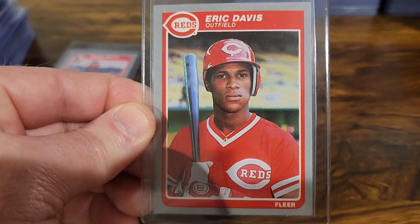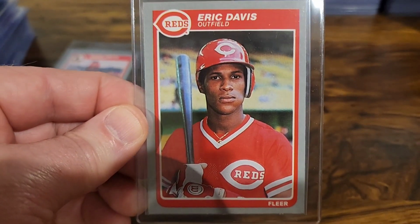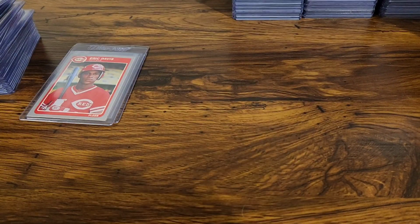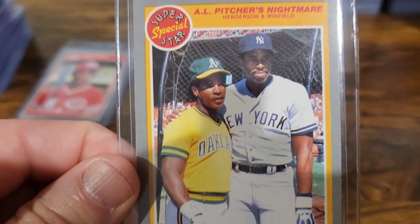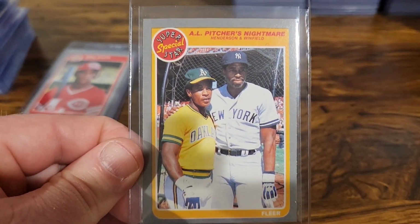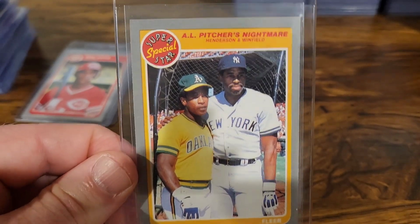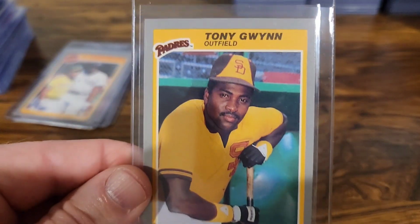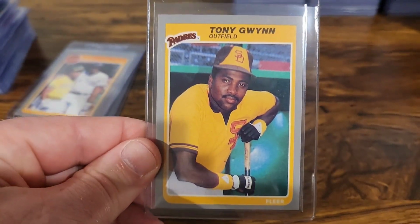Eric Davis, this is a well-centered card here. Good looking card. He's got some big league chew in his mouth too. Must have been a very popular gum back then. Here's Ricky Henderson and Dave Winfield. AL pitcher's nightmare. Also true as the National League pitcher's nightmare card. Here's Tony Gwynn. Good looking card there.